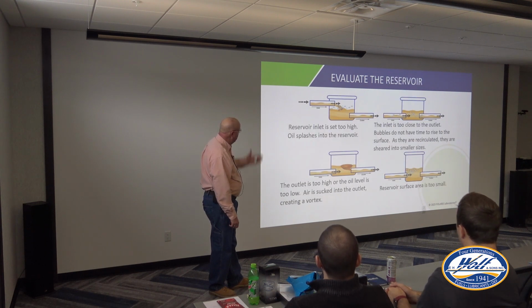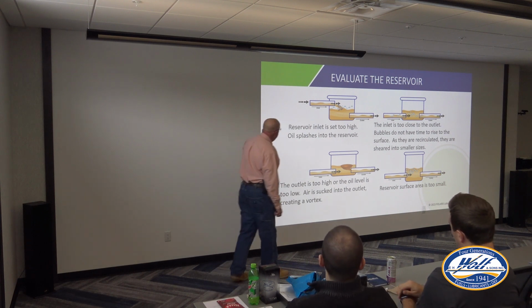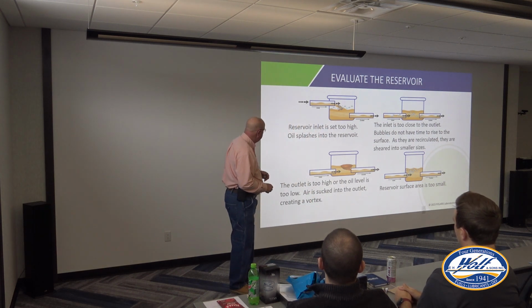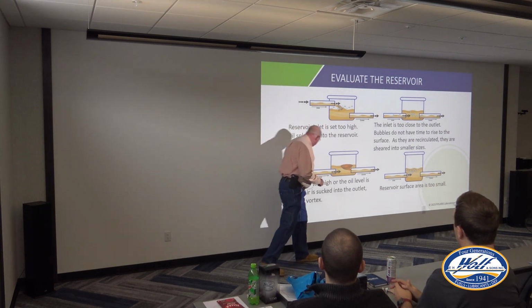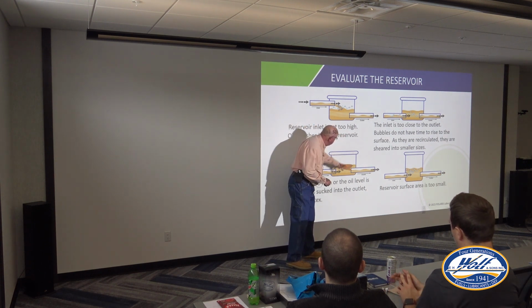Now here we're going to evaluate the reservoir. So that's what could happen with the pump. This is the reservoir now. If you've got your return line a little too high and it cascades down, you can create air bubbles on top of that surface. That's possible. If you've got a situation here where the outlet is too high or the oil level is too low, you're going to create that little vortex. You're going to suck in air.